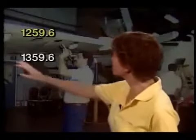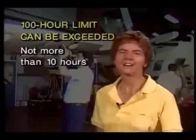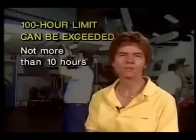Well, the next one's due 100 hours later, which would be at 1359.6, 100 hours later. It's hard to hit that 100 hours exactly. Can you exceed it at all? A little bit. The 100-hour limit can be exceeded, but not by more than 10 hours if it's necessary to reach a place where the inspection can be done on the aircraft.